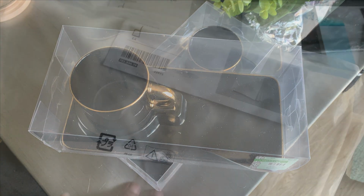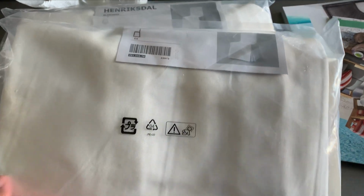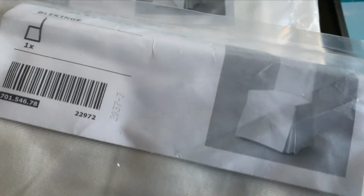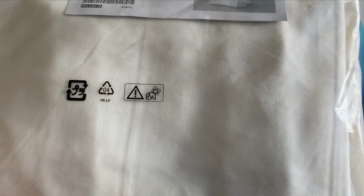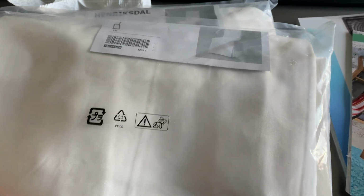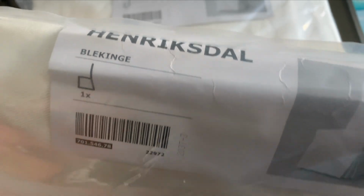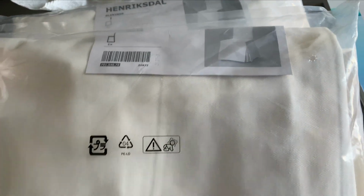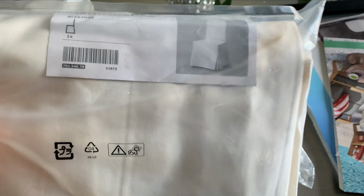Next up, you guys know I love changing the color of my furniture. I like doing that with chair covers. And so I wanted to change up the look of my dining room chairs. I found these chair covers from IKEA. They look a little cream color on camera, but they're supposed to be bright white. At least I hope that they are bright white. You will be seeing these featured in an upcoming video.